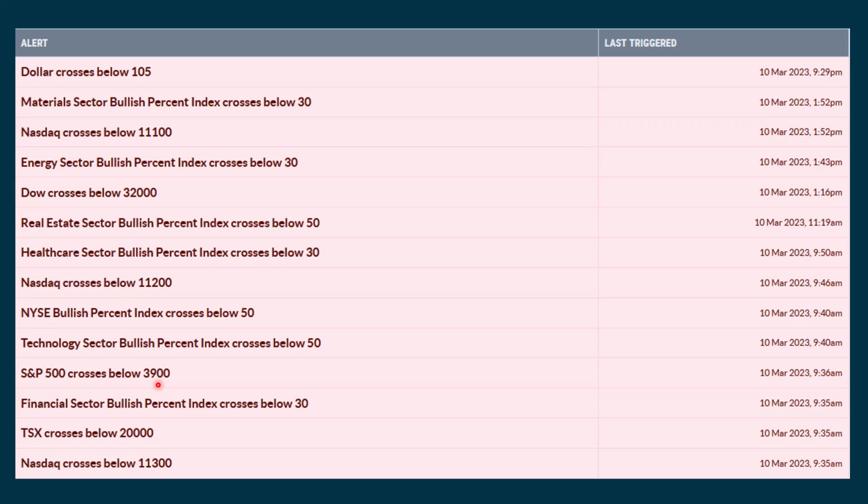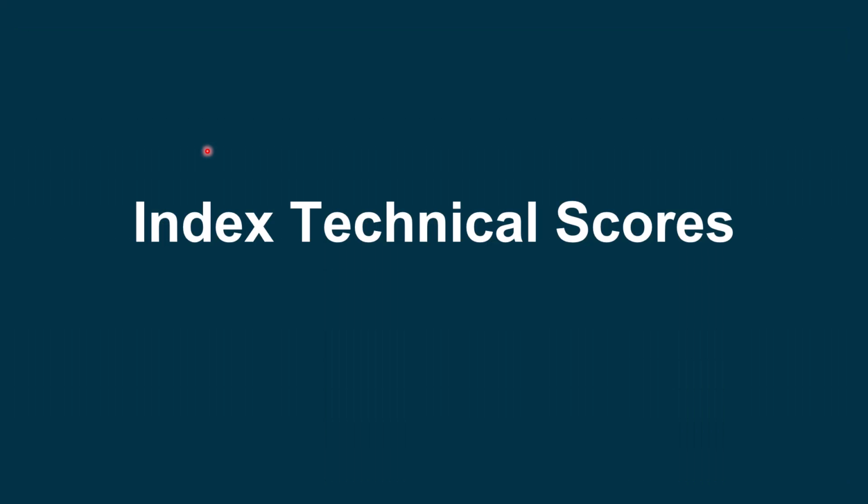That's really the only alert. The other alerts were from the NASDAQ going down. We had some NYSE bullish percent index. It crossed below 50. The tech sector was also dropping, as was the financial sector, in the wake of the Silicon Valley Bank being taken over by the FDIC, and a number of different sectors had also switched more negative. So this gives us an idea on a broader scale. Are things looking more positive or are they turning more negative?